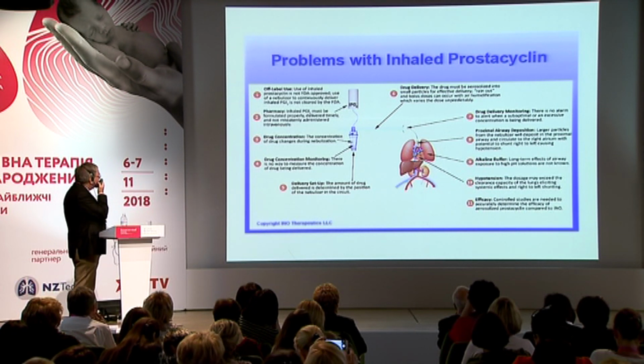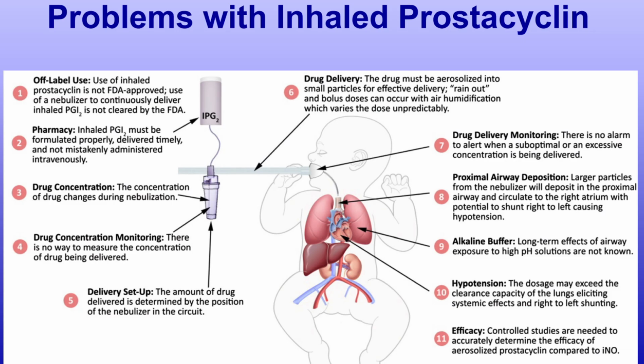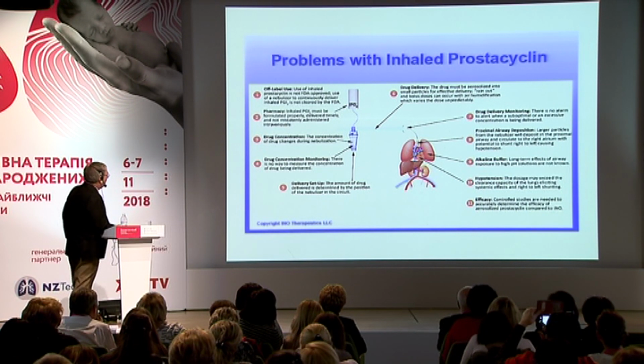In addition, there are a number of other issues related to the use of inhaled prostacyclins: off-label use. We talked about some of the problems with the pharmacy, drug concentrations, drug concentration monitoring, the delivery setup, drug delivery itself, and a host of other problems that are listed on this slide.